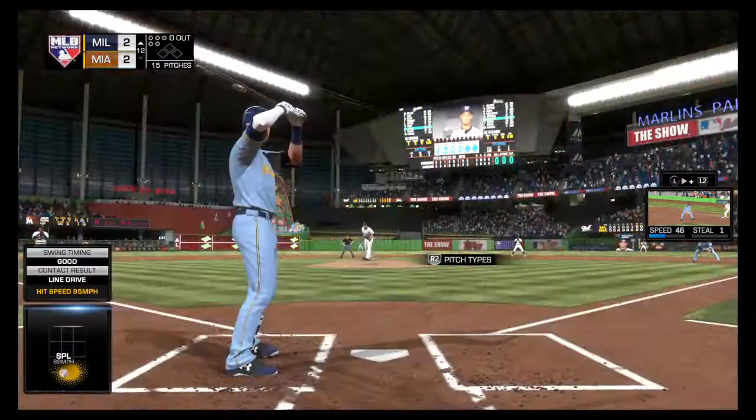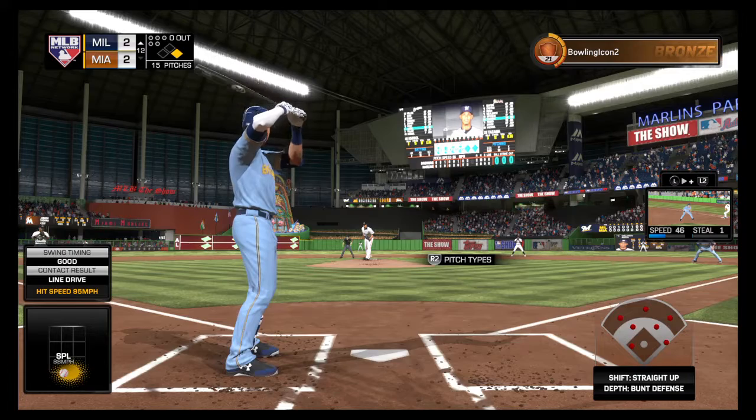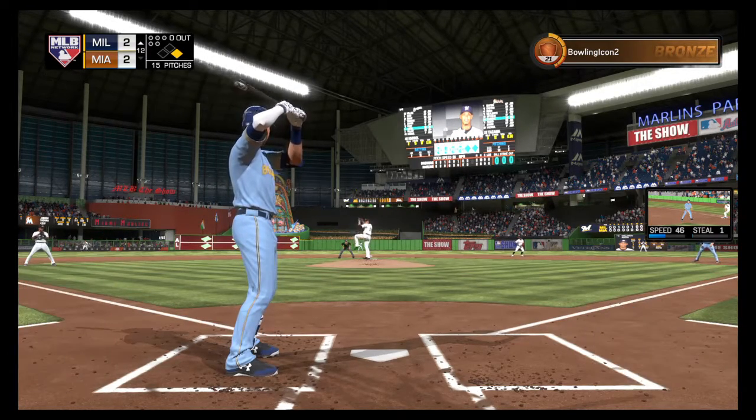Ready now, Orlando Arcia. In his last at bat, he popped out in foul ground. Arcia. Here's the first pitch.